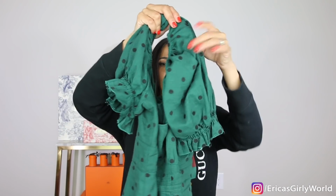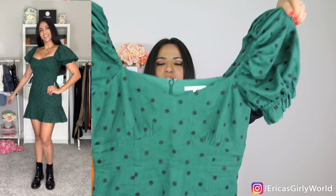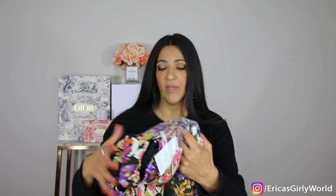I actually wore this to go to the outlet mall. It looks so cute with the Louis Vuitton boots. You throw a little choker here. Look at that. I am so happy. This was a final sale one, and I wouldn't have returned it even if it wasn't final sale because it fit its purpose perfectly.